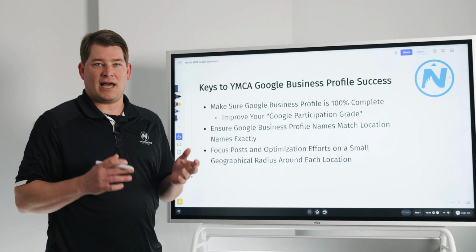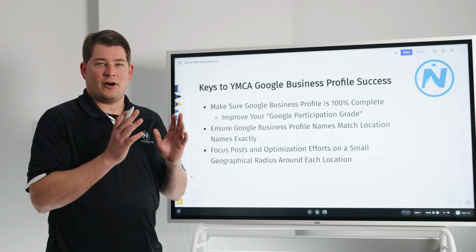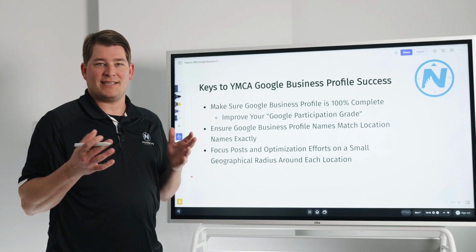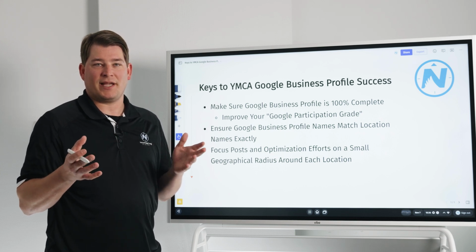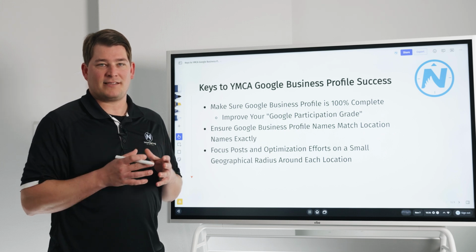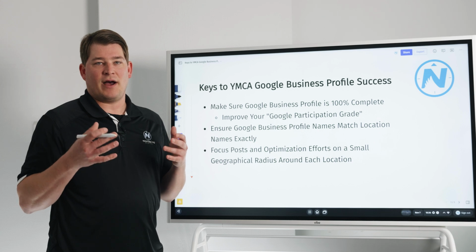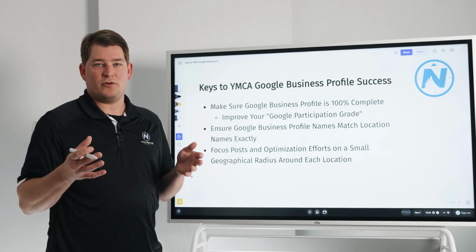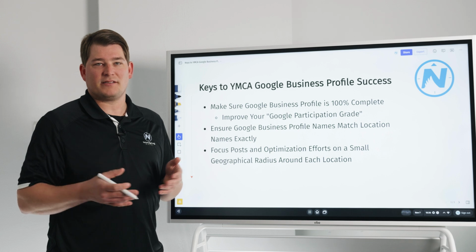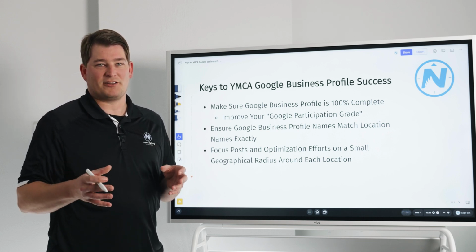Typically, we see a lot of times, even with large associations, there are improvement opportunities in Google Business Profile because it's so inherently complicated in how it works. It's one of the things that Google holds closest to the vest, how they rank Google Business Profiles. So I wanted to add a few points of clarification on how you can maximize the use of your Google profiles to drive more attention and more memberships at the branch level.